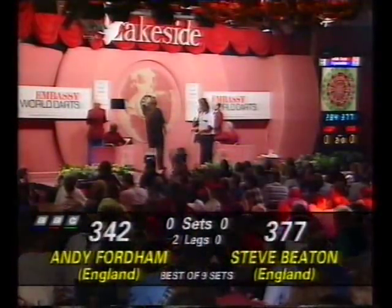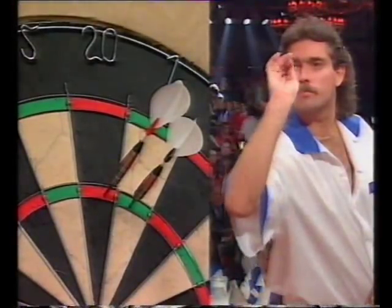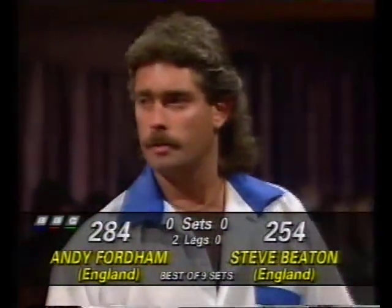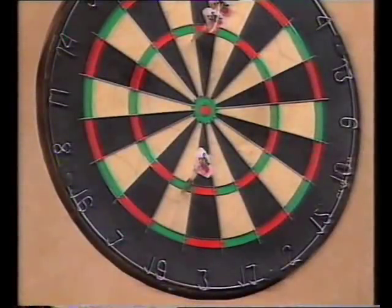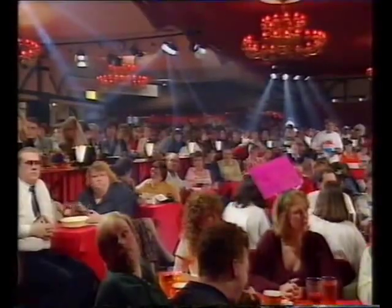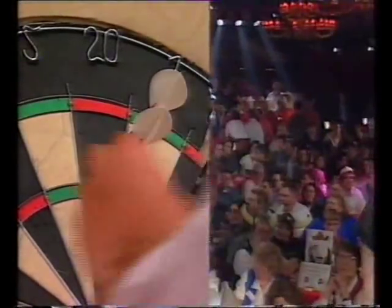58. We're not seeing the prolific scoring we saw last night from Beaton. 123. 19 years I've been following darts. It was the finest match I'd ever seen. That was against Martin Adams. 44. Yes, we'll see all those. She's going to keep ahead. 94.